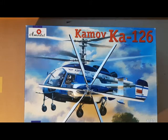I enjoyed the kit. It took me a bit longer to build. I'm back to upping my hours again, and I'm more on the level I want to be at, or 1 build a month rather than 2 builds a month. It'll pick it back up again, but for now, here we have it, and there'll be the photos to follow.